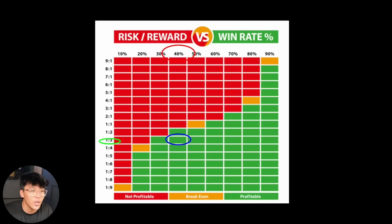A lot of people think you need those high win rates, those 80, 90%. What comes with the 90% win rate is that you have a lower risk to reward. I personally like having those high risk reward trades instead of having those super high win rates with very negative risk to reward ratios. So that's one misconception that I want to talk about. A lot of people think you need a high win rate in order to become profitable, but that's just not true.